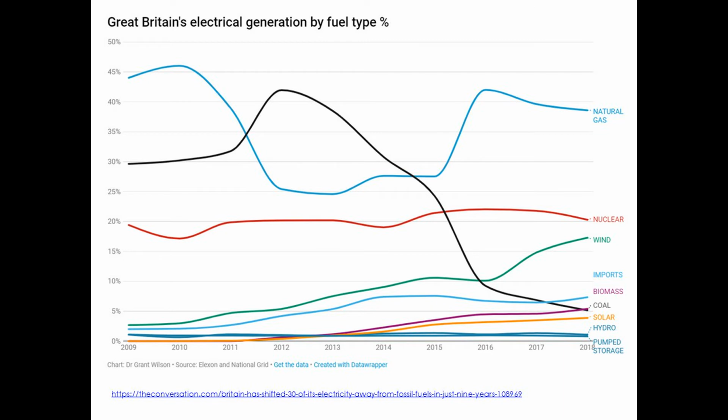But at this point, I should acknowledge that their mix is very different from Australia. The most notable shift you can see in this graph in the UK is the decline of coal, the black line that dips sharply after 2012. Nevertheless, progress needs to speed up, obviously, if we're going to reach net zero in time. And I'll talk about more of that in a minute.